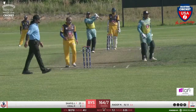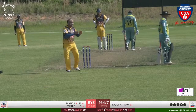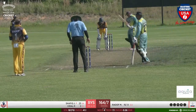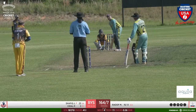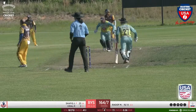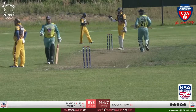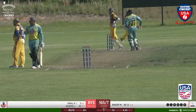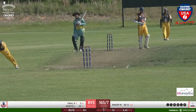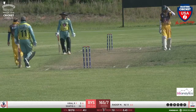Shafiq once again batting very stylishly, keeping his left elbow up, just stroking the ball straight all along the carpet, nothing aerial. Back foot, beautiful shot to deep point, taking a single, bringing Viral Pandya back on strike. 3 more runs to win. That's the end of the over.